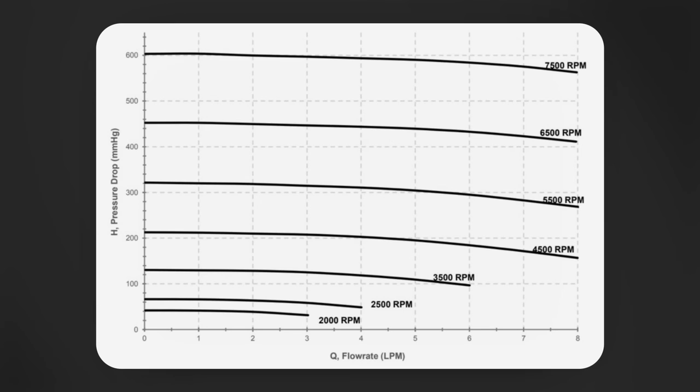So if you look at the chart, the x-axis is the flow rate, the y-axis is the pressure drop, which is H, and then the different RPMs are mentioned on the graph. So for a flow of 6 liters at 3500 RPMs, your pressure differential would be around 120. The pressure flow curves presented here were generated using 42% glycerol, 58% saline solution. The viscosity is pretty close to blood. But keep in mind, this HQ graph is without an oxygenator. So the introduction of an oxygenator into the extracorporeal circuit will result in reduction of the maximum achievable flow.